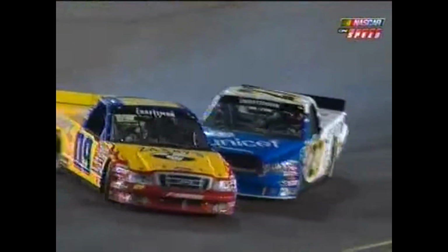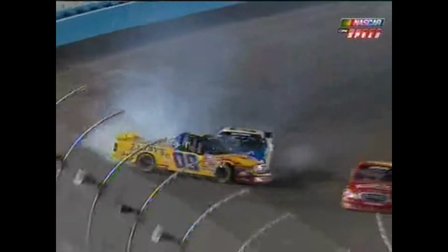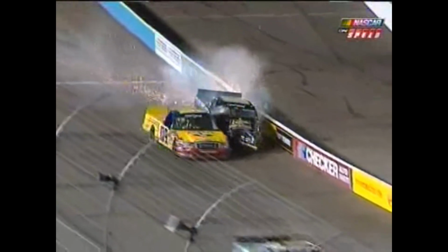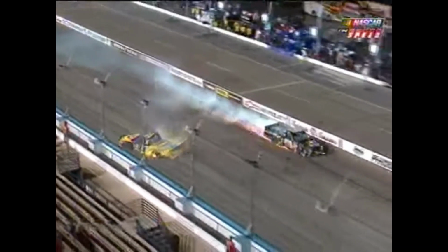Look. Jacques Villeneuve, the 27, the truck that made contact with Stacy Compton. See, he turns Stacy around. Stacy tries to, he's got the wheels cut to the left. When he clears that 27 truck, it pulled him right down in front of Andy Lally. And what hard contact. That's concrete, too. Yeah, no safer barrier down there.